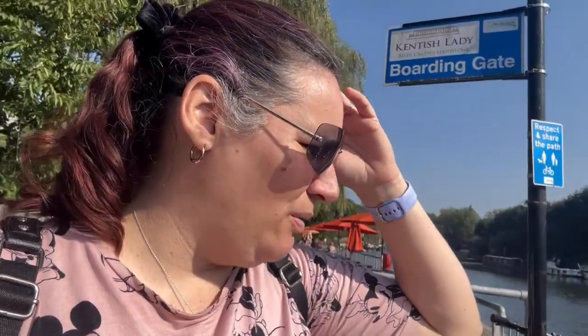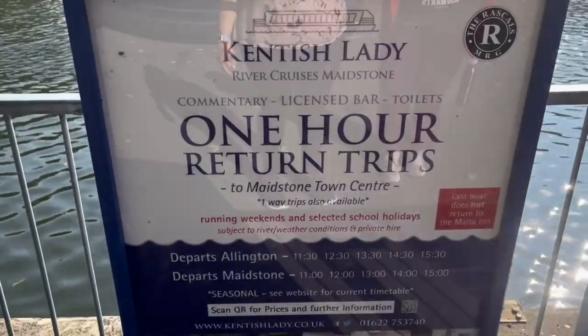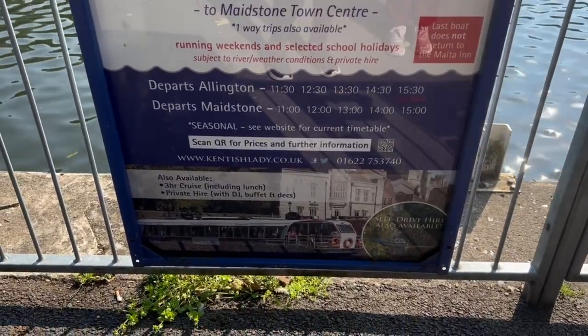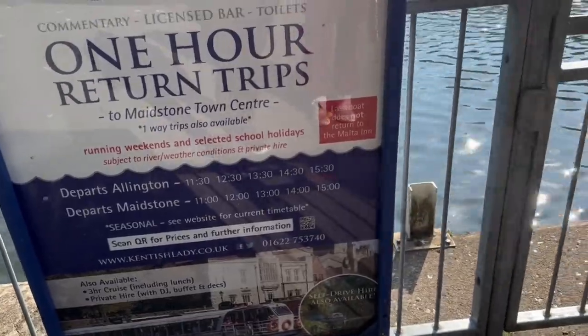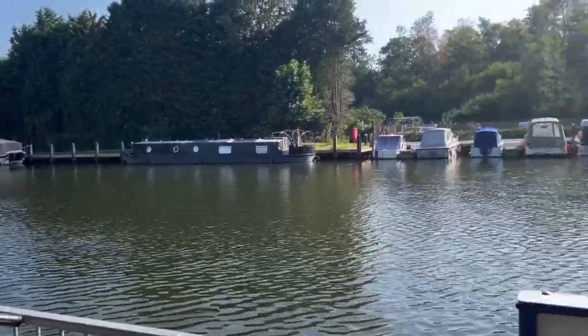So we've just come down to Allington Lock. We thought we'd come down and see the boats, and you get boat tours here. The last boat tour does not return to the mooring. It's called the Kentish Lady River Cruises Maidstone. Kentish Lady, really cute, one hour return trips. I don't know how much it is, but there's a QR code you can scan to book. You've got all the boats and stuff along here.